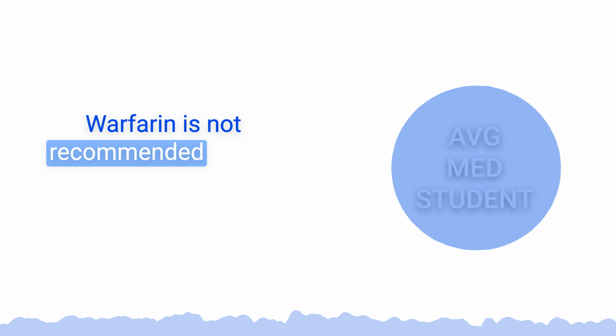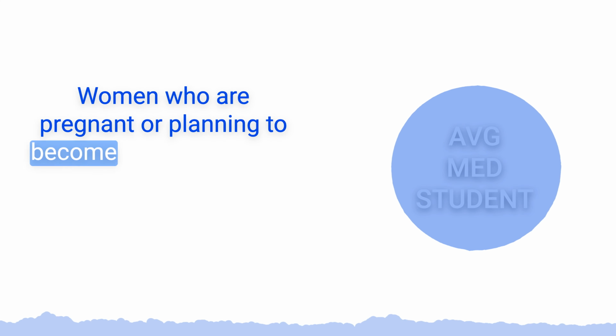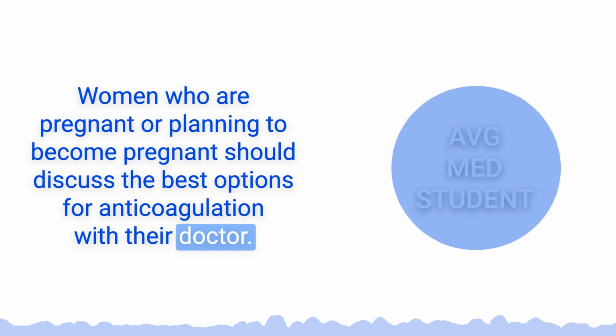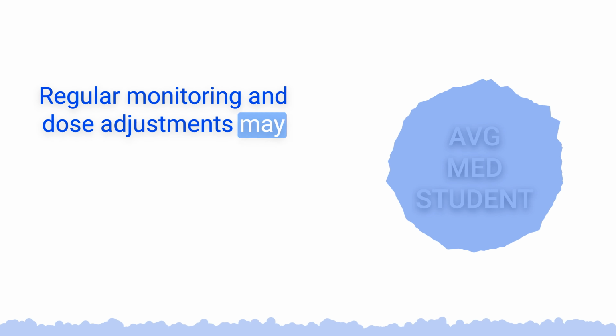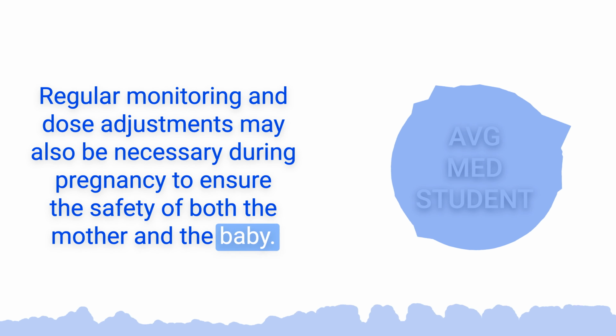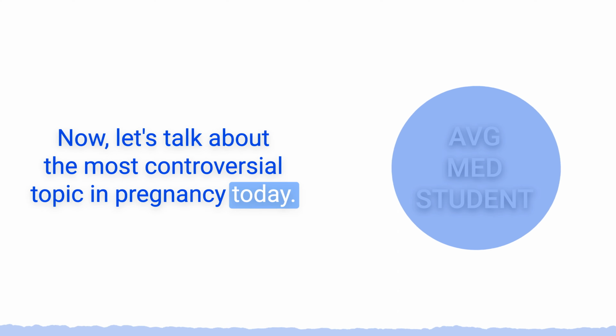Warfarin is not recommended during pregnancy due to the risk of birth defects. Women who are pregnant or planning to become pregnant should discuss the best options for anticoagulation with their doctor. Regular monitoring and dose adjustments may also be necessary during pregnancy to ensure the safety of both the mother and the baby. Now, let's talk about the most controversial topic in pregnancy today: abortion.